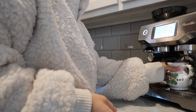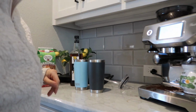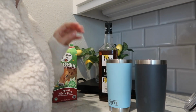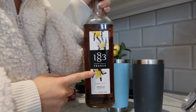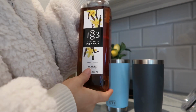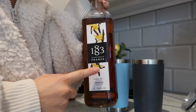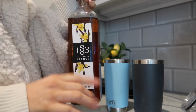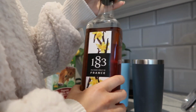And we're gonna let the espresso brew. Okay, so while we're doing that, gonna pour in the vanilla. I get this vanilla from our grocery store, Central Market. It is the just vanilla flavor. It's $18.83. I think you can buy these online, so check it out. I'll try and link it on Amazon or something. I'm sure they have it.